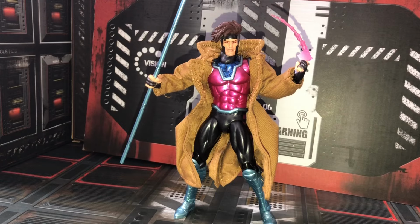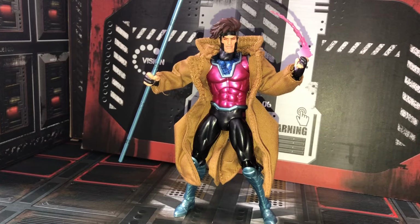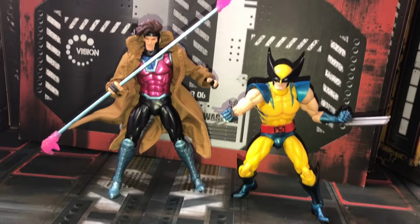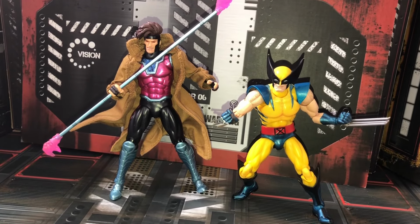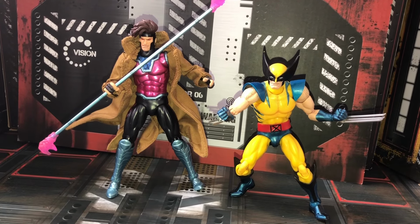And I thought CT Toys Gambit was a straight-up copy of that figure. It is. But it does have some flaws. And you can see a bit of a difference between this CT Toys figure and the Mafex one. But that's because the Mafex one was so good. But there is a lot to like here. And let's do two quick comparisons.